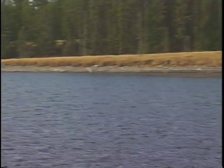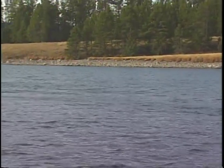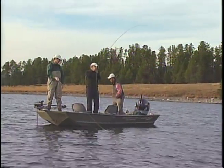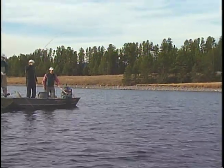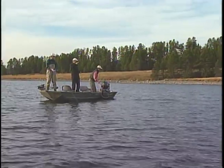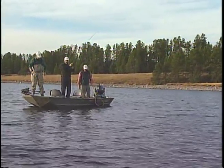Whoa, there's a nice one. Look at that. Jeez, he's coming right to the boat. Strip that line. And I'll just be the net boy, that's okay. Oh, come on now. Whoa. What a bar of chrome. Beautiful fish.